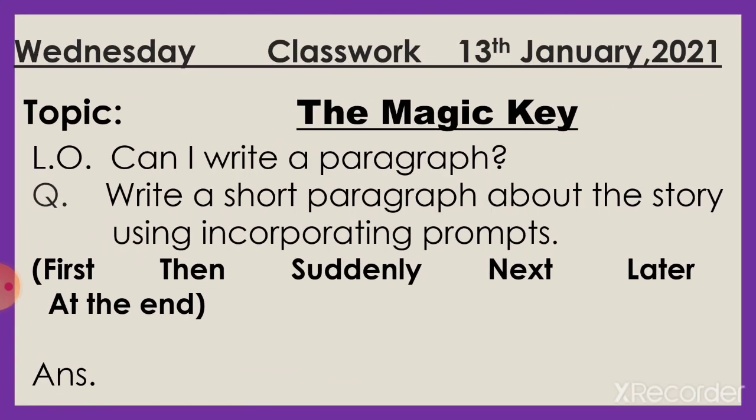After writing day, date, and classwork, come on the next line. Yes, come on the next line. Leave a 3-finger gap and write the topic, the magic key. You will leave a 3-finger gap from the margin line. Then start writing the topic. The topic is the magic key. After writing the topic, you will underline it using a scale with a color pencil. Yes. Underline the topic using a scale with a color pencil. Hurry up.